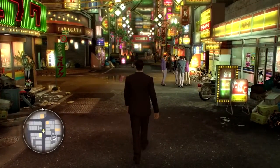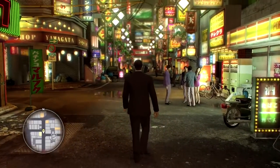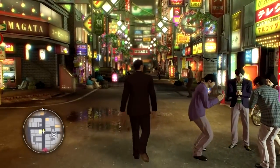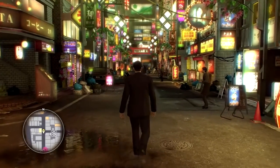The surround sound does work pretty well. For example, walking around Kamurocho in Yakuza 0 was really cool. Hearing people talking, hearing the chatter from the bars, the street signs, cars, and sounds going off in all different directions was really cool and noticeable.